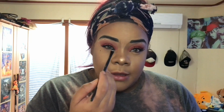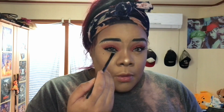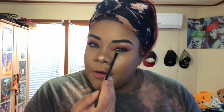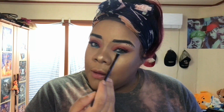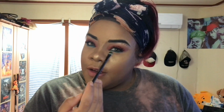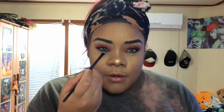I also did not put on any liner because I'm going to use this as my liner as well. And sometimes I don't want to put liner there. Especially because half the time the color I put down here covers the liner. So I feel like it's pointless for me to put liner there. Like, I always put color on my lower lash line, always. So putting liner there sometimes just makes no sense. And I figured today, why bother?